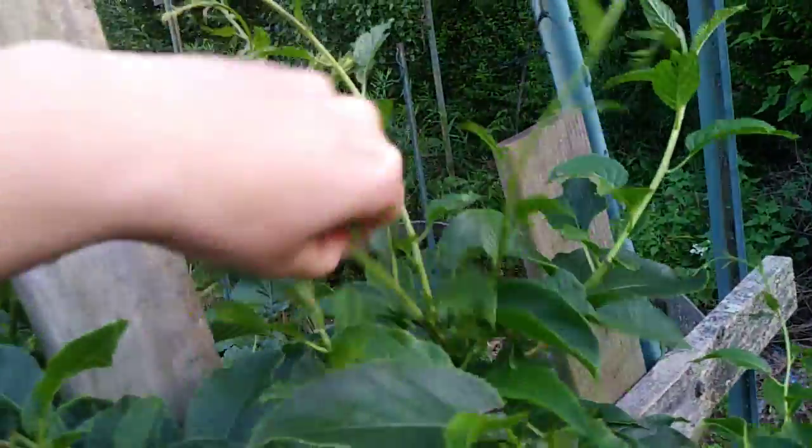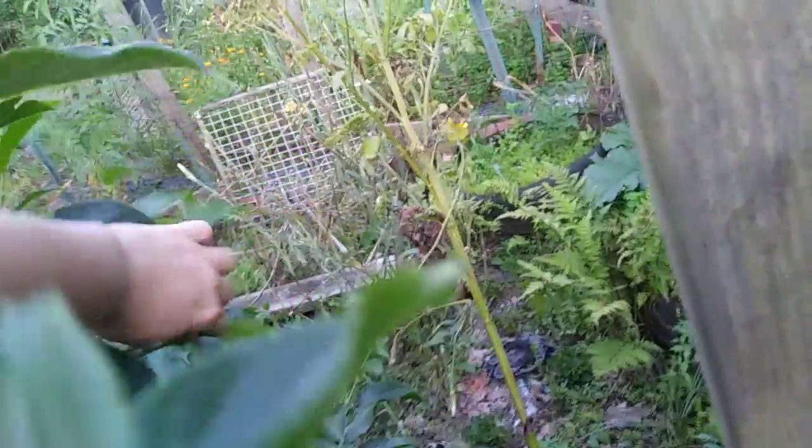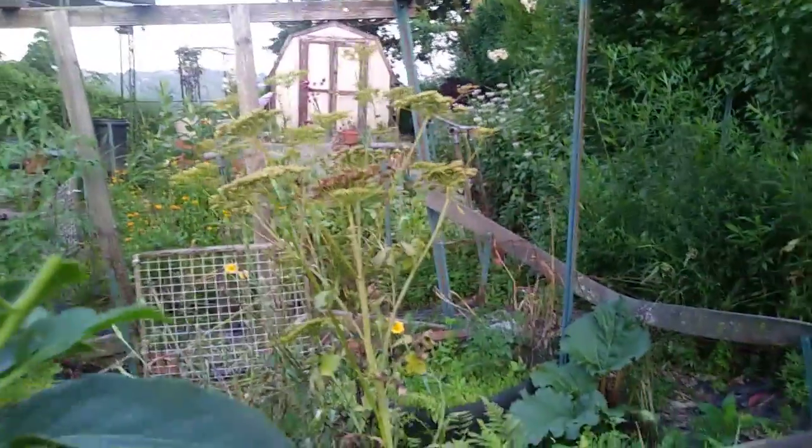I think I'm going to have to come back and finish this because it's a lot for a video, but you get the idea. Pick off new growth. Nice tender new growth all over the place. A couple in here that I can't really reach. We'll come back for it.